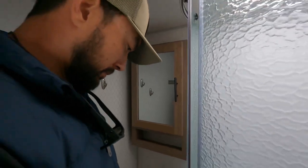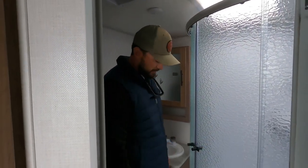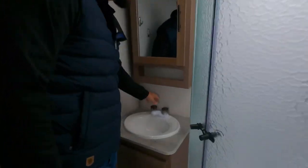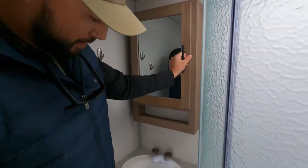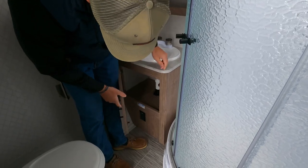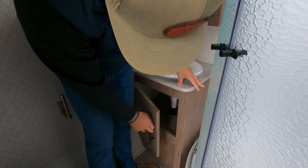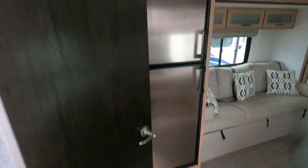And then it locks into place. Oh, you got the sink, little medicine cabinet, under storage. You can tell the difference between the cabinets of the Airstream and other brands of campers. And a little toilet. Pretty good size refrigerator.